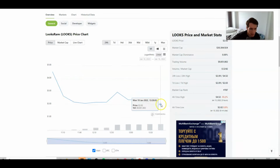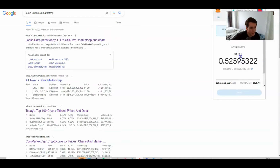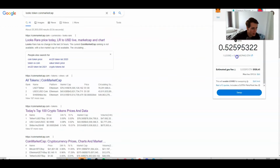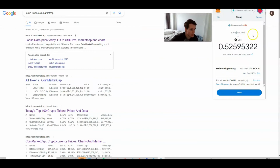Some can be scams. Sometimes the tokens don't really muster much value, and therefore it's more expensive to do the trading, more expensive to pay the fees and stuff for that reason. You're just not getting that much ETH. Estimated gas, swap, next quote in 25 seconds. You can see what's going on here. For me, do I want to do that? For 105, I'm going to do it.